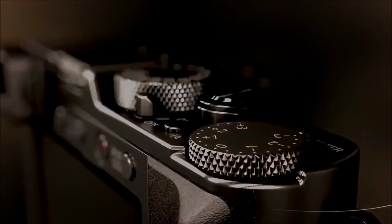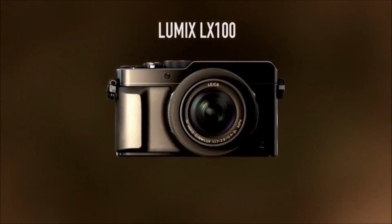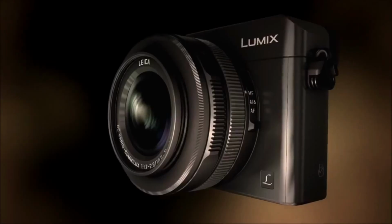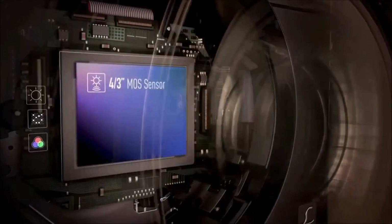But where this camera really shines is the equivalent depth of field or aperture. It is 3.74 to 6.16. It's actually very close to the real full-frame result here, and it is much better than any crop camera with a kit lens also.